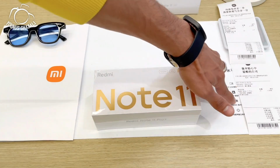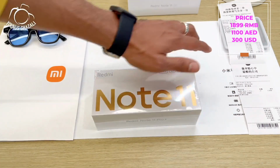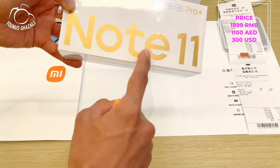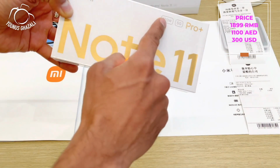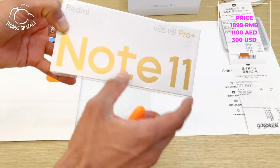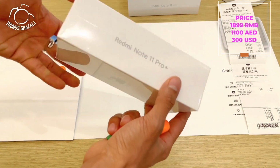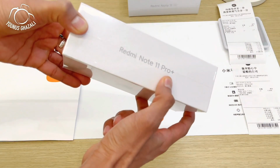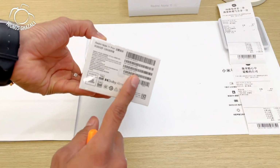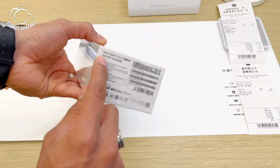This is the Chinese variant, as the global version is not yet available. The box has Note 11 written in big letters and Pro Plus on the side. This is the 5G variant. You can see 120 watt fast charging is highlighted here, and why not, as this is the main highlight of this smartphone apart from its camera. There is a Redmi logo at the back. This is 8GB RAM and 128GB storage, green color variant.